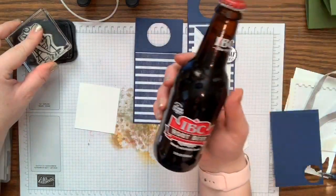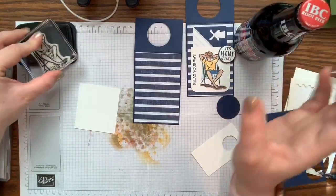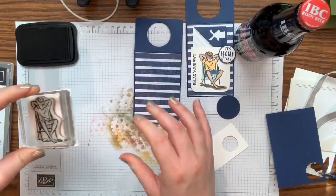Oh, Amy, this is root beer, IBC root beer. My dad's a root beer fan. He really likes root beer. He even tried brewing his own once. He's a big root beer fan.